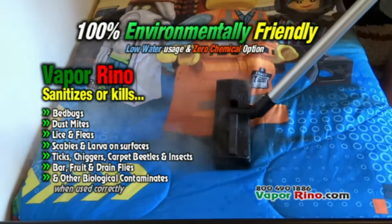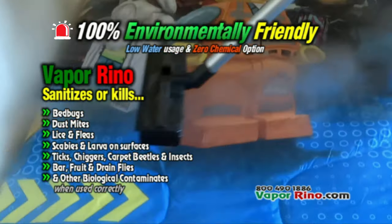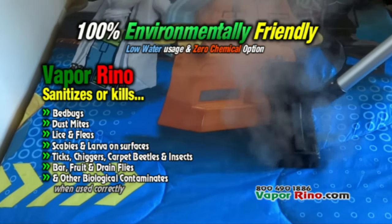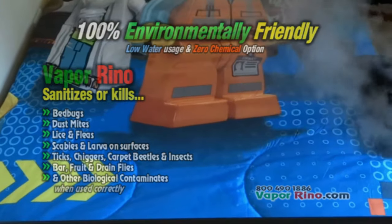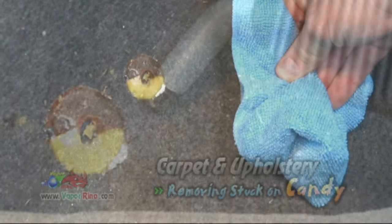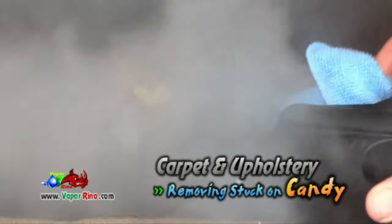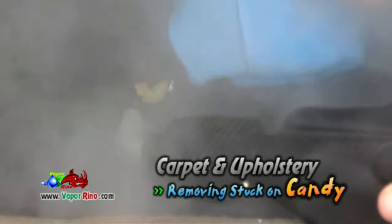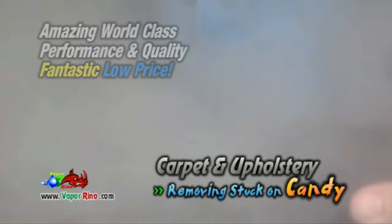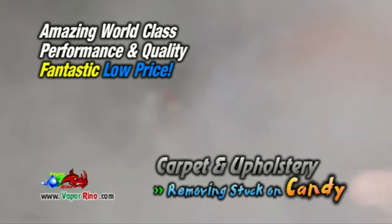The Vapor Rhino allows you to clean, restore, and sanitize surfaces, removing dirts, soils, greases, as well as killing most biological contaminants on contact. Fleas, lice, bed bugs, dust mites, spores, and more are no match for the Vapor Rhino when used right. This product is probably the single most versatile cleaning machine available today. With its included highly diverse 50-piece cleaning kit, the Vapor Rhino is ready to go when you are. Solid stainless steel construction, intelligent design, and just as importantly, a truly fantastic low price.